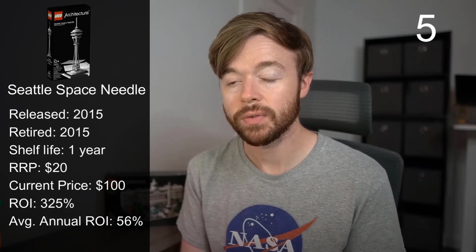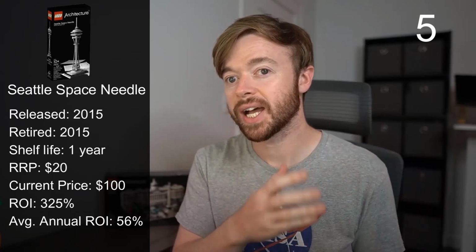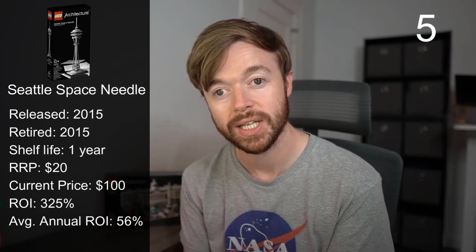This one had a short shelf life. It was released in January of 2015 and retired at the end of the same year. So it had a shelf life of just around a year, which in my opinion has definitely helped it to maintain its position in this top 5. And from that retail price of $20, it has grown in value quite a lot. On eBay right now, you would need to pay $100 to get one of these in new and sealed condition.